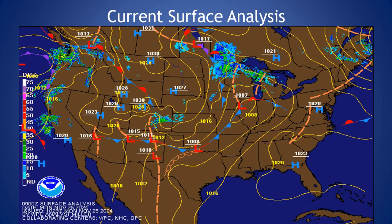If we take a look at the current surface analysis, high pressure in control over the local area. We have an area of low pressure, fairly weak, well off to the west. That's going to track to the northeast, and it's going to bring that cold boundary through the area. That's where we'll see a few showers likely push through, possibly early tomorrow morning. And then behind that, more seasonable temperatures with high pressure building in briefly before the holiday.